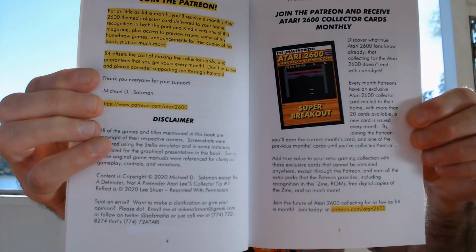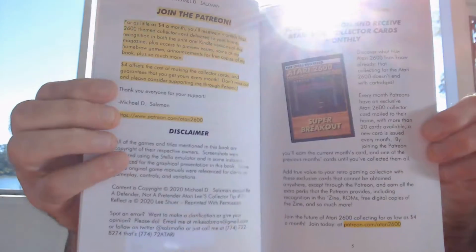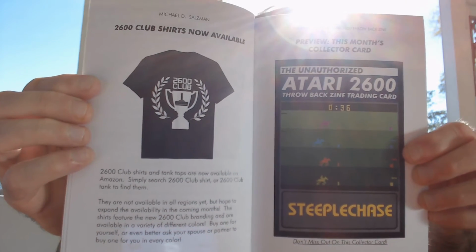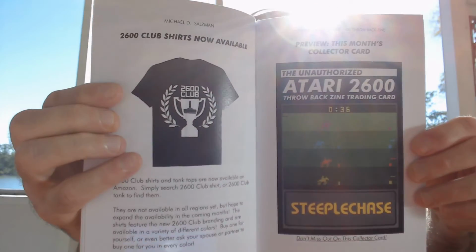Anyway, this one focuses on Gangster Alley. The card for this game talks about Super Breakout, which is the follow-up to the smash hit Breakout. Pun intended. Really bad pun intended. So, alright, here we go. And then Steeplechase, which I believe came out in 1976, was the trading card for the month. Yes, it was. In this issue, I believe he talks about Steeplechase. So this one talks about Gangster Alley.